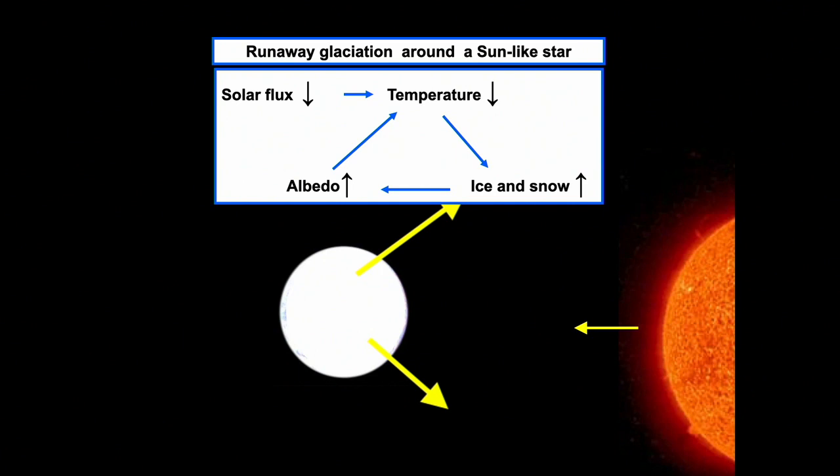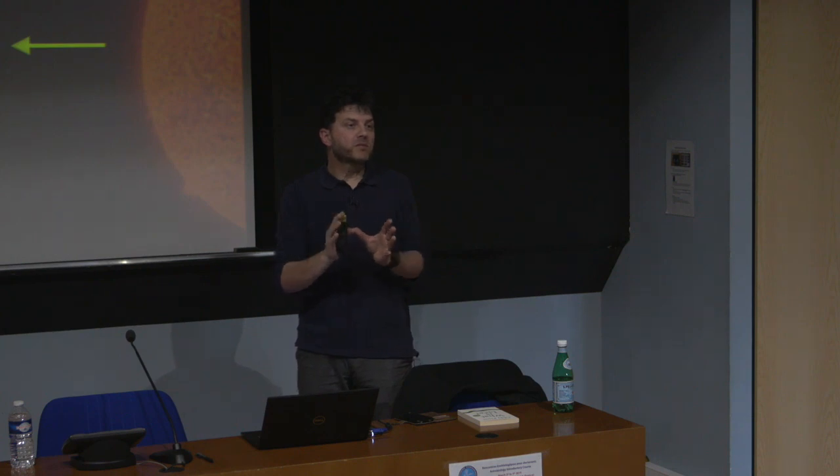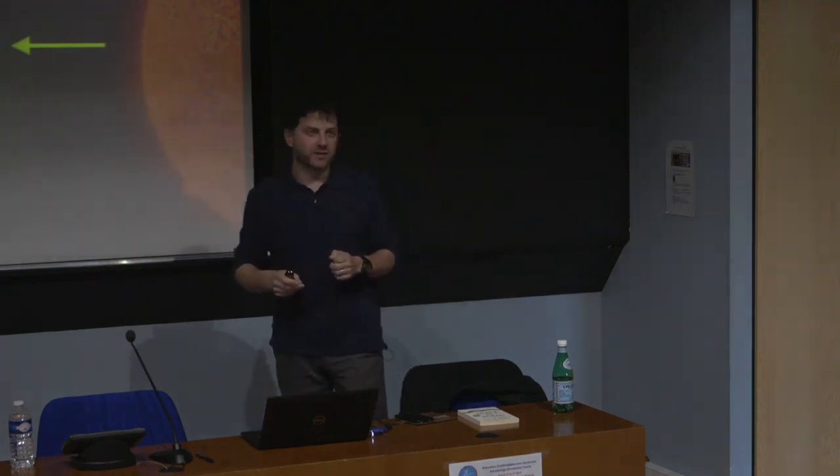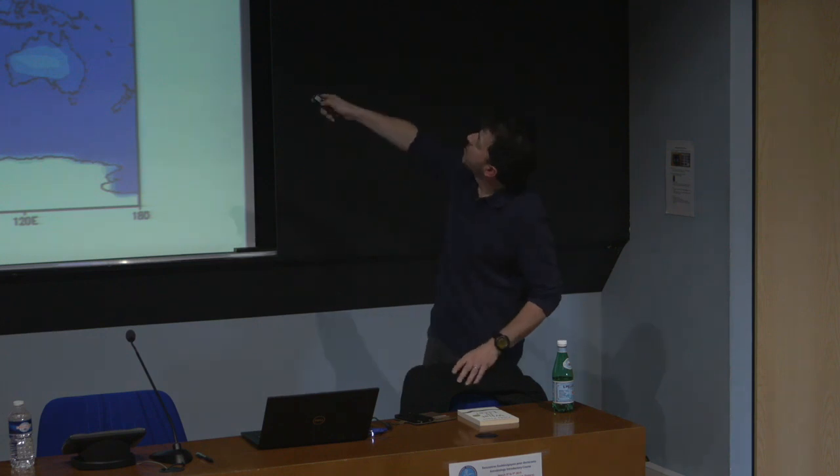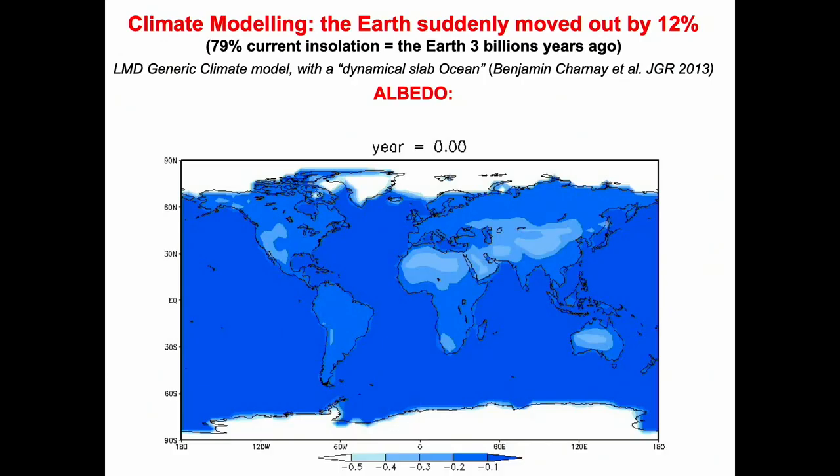When you do that with the model, you find that depending on the model, by moving the Earth by a few percent, you go into what is called the Snowball Earth state with the present-day atmosphere. I will illustrate that to you with a little movie we've done when we studied the early Earth. It's a climate model I will show you. You move the Earth by 12%, so you will receive 79% of the insolation.